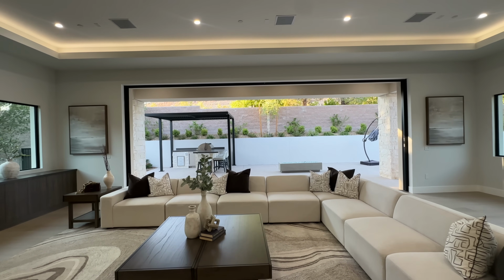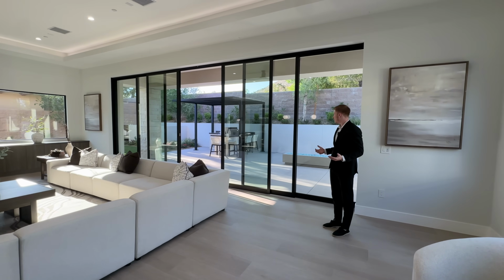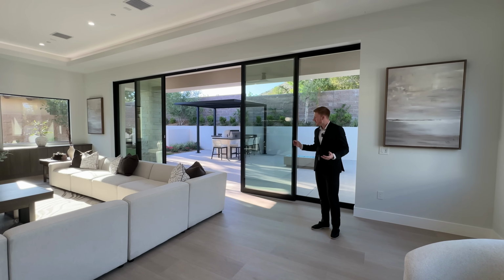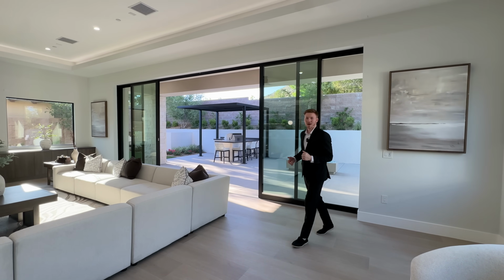So with a push of a button, these open on both sides, pulling everything into the wall, and then you could seamlessly go to your backyard. This is a great touch to have if you're entertaining with people. Having these wide open and people coming in and out is going to be a great time.